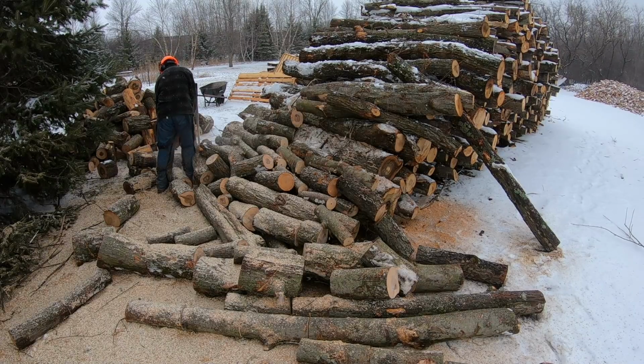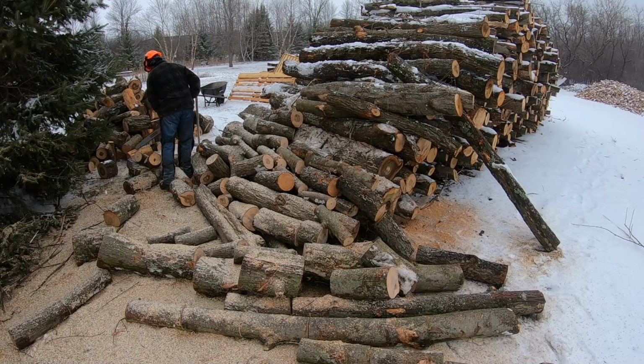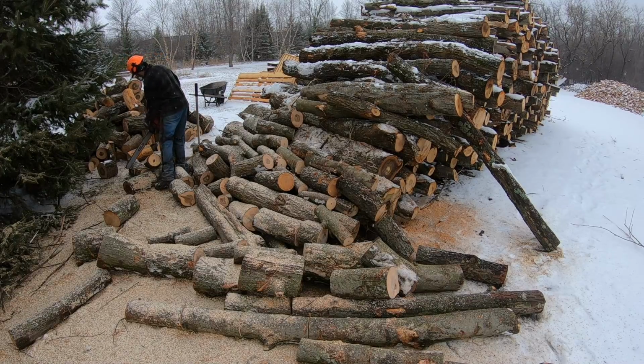And a lot of times when you're cutting in a pile like that, especially on a small piece, when you start cutting, the saw itself, the teeth will grab a hold of that piece and it can start to roll the whole log towards you. So sometimes you got to use your foot to hold it or make sure it's locked into another piece.